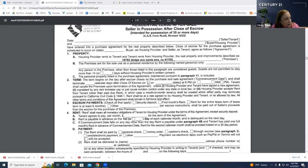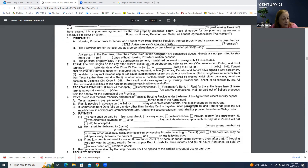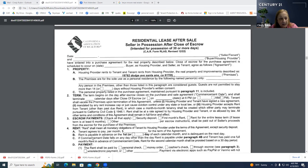I am not going to go over the residential lease after sale, other than to say that we're on page 6 and it goes to page 21, and it's all the residential lease after sale and all the disclosures, and it's a lot. 15 pages, right? It's just like doing a lease. It is a lease actually. And again, if over 30 days, the state of California requires all these disclosures, that's why they're all here.